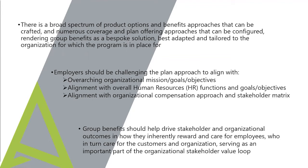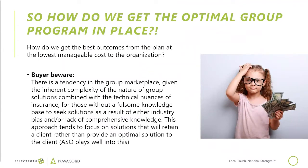So we can look at how do we get the most optimal group program in place. And when I say that, what I'm looking at is how do we get the best outcome for the organization and all stakeholders, but also at the lowest manageable cost going forward. I do have to start out, before we look at answering that question, saying you do have to have a heightened awareness that when you're dealing with a group insurance or group benefit program, you're dealing with something that is inherently a complex product or solution. There are a lot of technical nuances that are involved with the design, implementation, and management of group benefit programs. In our industry, when I take a look at group benefits as an industry, there are literally over 100,000 licensed advisors in Canada.